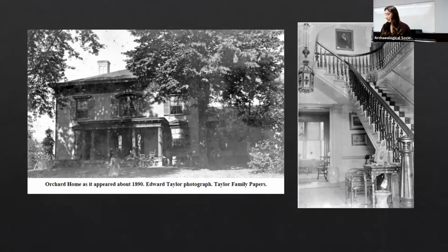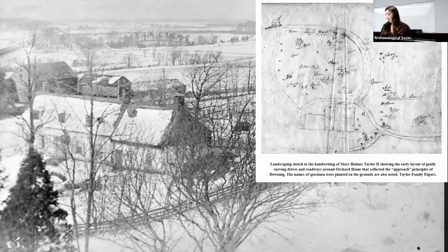In 1919, Kings Highway was realigned and Marlpit Hall was moved back roughly 30 feet thanks to the efforts of Miss Mary Holmes Taylor to preserve it. Sadly, no maps survive to illustrate the specifics of this move. Unoccupied and unused, the house fell into decay.